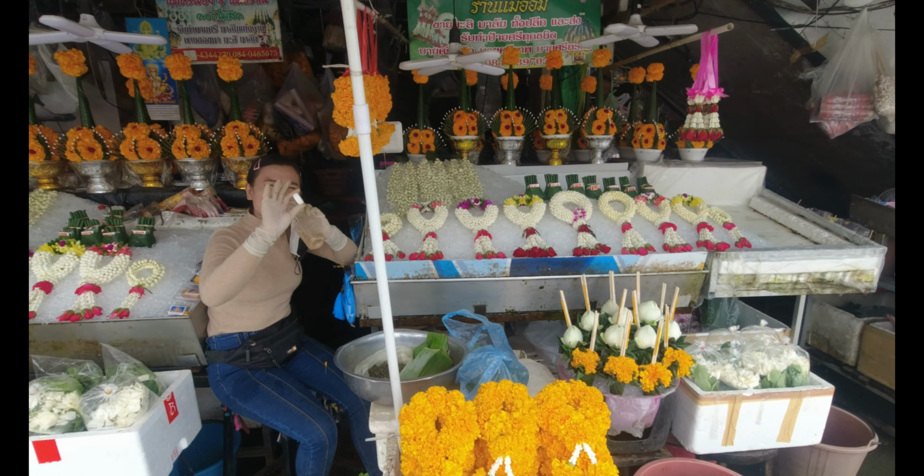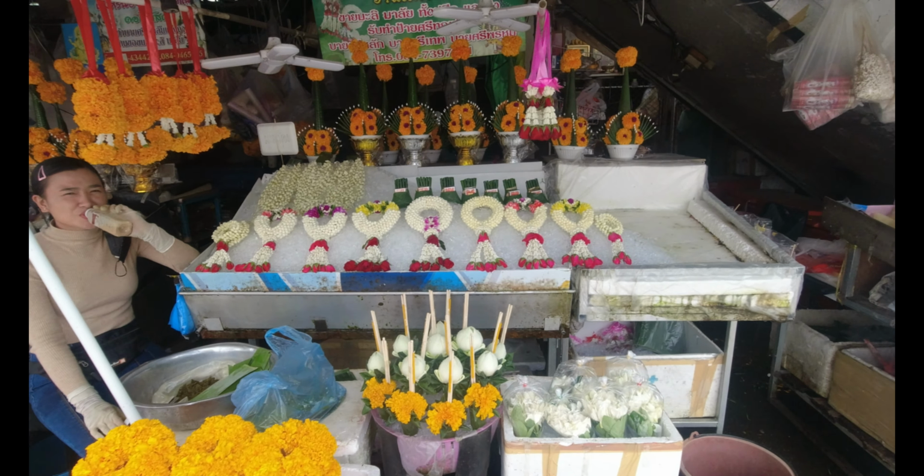Warorot Market is a large outdoor market in Chiang Mai. So one of the most popular markets in this area. Look at this, they sell flowers also here. Really hot here right now, 32 degrees. Ooh, it's really hot, and I think right now it's not quite busy because it's 2 o'clock in the afternoon, and we'll go and explore this area.